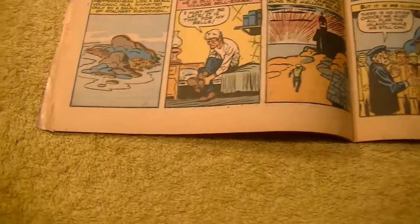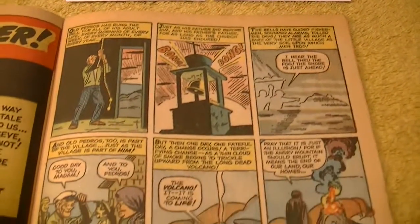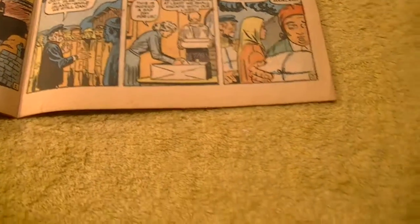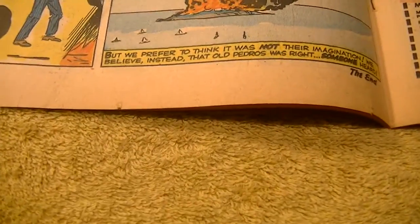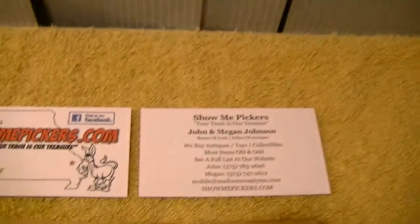Another good page. I'm just swiping through the pages. That way you can pause it, and if there's anything you want to see, it should be fairly clear. I'm recording this on a HD camera. A couple of spots right there, but I think that's print. Looks like there's a little tear right there on the page.